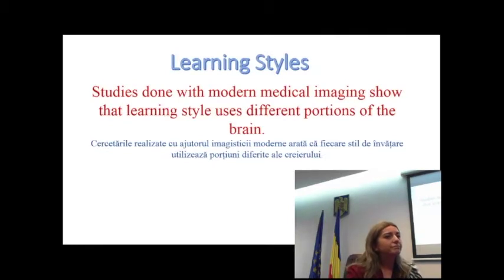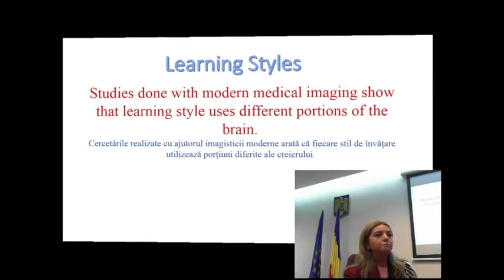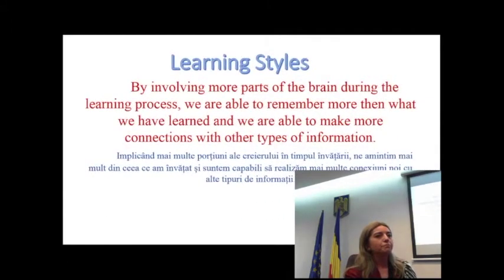Studies done with modern medical imagery show that learning style uses different portions of the brain. By involving more parts of the brain during the learning process, we are able to remember more of what we have learned, and we are able to make more connections with other types of information.